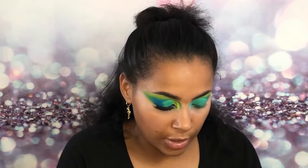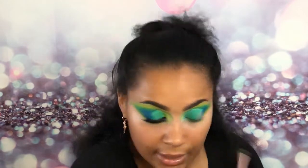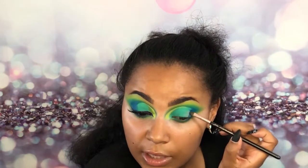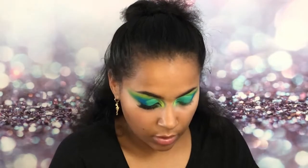So I clean off the brush and then I dip into Key Lime. And I place this right here and create, in that negative space, I put the green. And then I clean off the brush and I go into Lagoon and finish off the outer corner. So this is finished off, and then I just try to drag it out a little bit more.